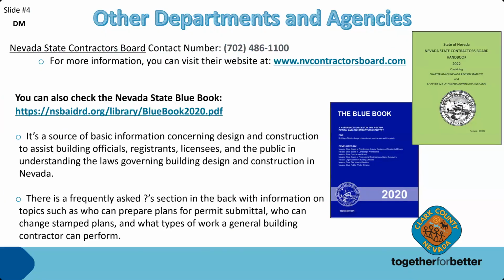If you are unsure of what type of contractor's license is required for a permit, or if you want to verify a contractor has a license, you can contact the Nevada State Contractors Board at 702-486-4100 or visit their website at nvcontractorsboard.com.